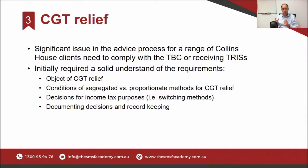So what was initially required, and many of you have been coming back and understanding on a regular basis, what are the requirements and when do I need to do certain things? We need to ensure that we satisfy the object of the relief and that the ATO might not look to apply Part 4A in certain circumstances where we're trying to contrive situations where they may not have ordinarily qualified. We may not have put in place the documentation that would have allowed for that valid commutation to occur. We needed to understand the conditions of the segregated and proportionate methods, when the different methods apply and what impact that actually has.